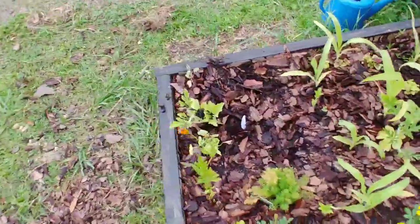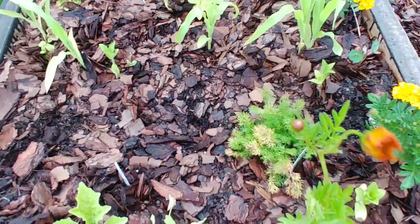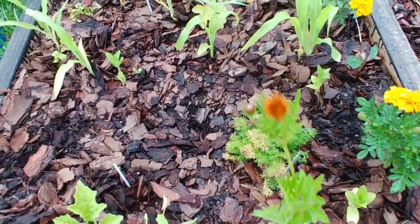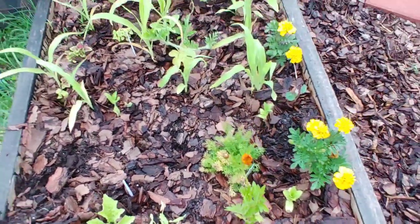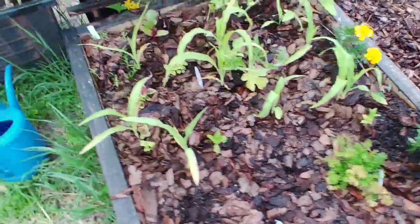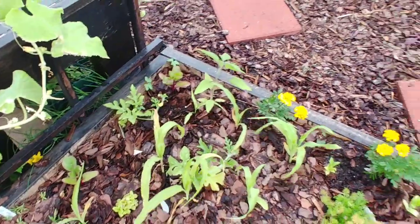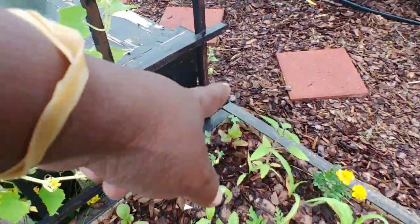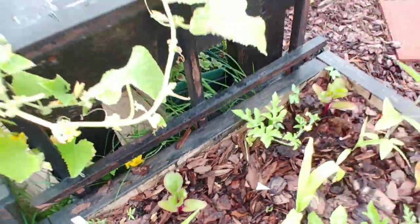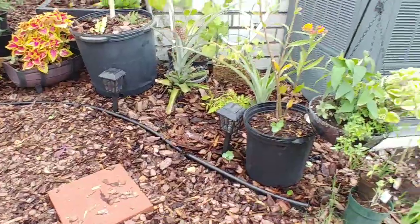So this is my first Cosmo flower. I could not get any of them to germinate at my community garden in the greenhouse. So I'm looking forward to seeing that flower. Now I planted some Coleus in here and some carnations. I added morning glory because this Malabar spinach is a slow grower and I didn't know that. More milkweed.